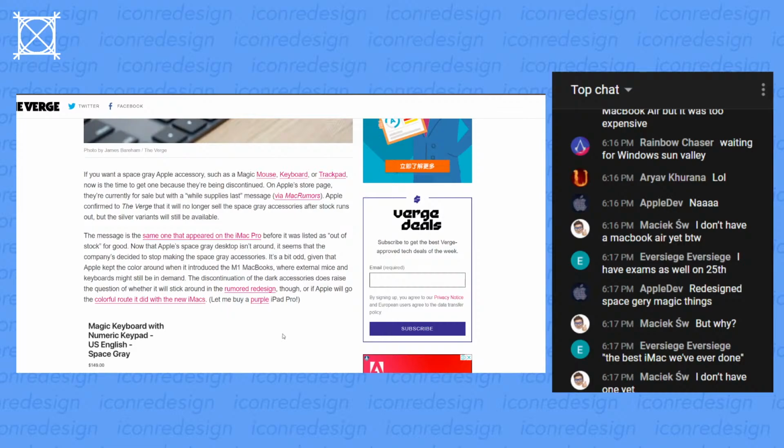The message is the same one that appeared on the iMac Pro before it was listed as out of stock for good. Now that Apple's Space Gray desktop isn't around, it seems that the company decided to stop making the Space Gray accessories. It's a bit odd, given that Apple kept the color around when it introduced the M1 MacBooks, where external mice and keyboards might still be in demand. The discontinuation of the dark accessories does raise the question of whether it will stick around in the rumored design, though, or if Apple will go the colorful route it did with the new iMacs.